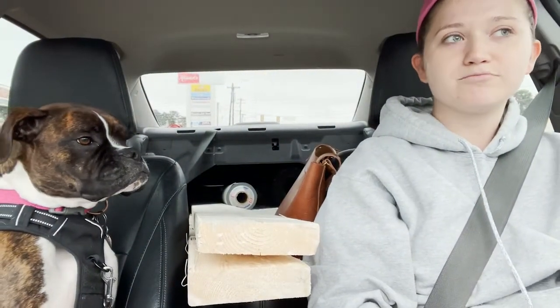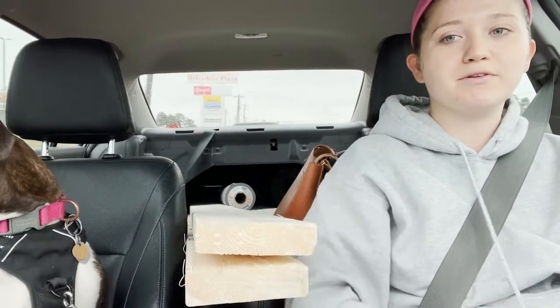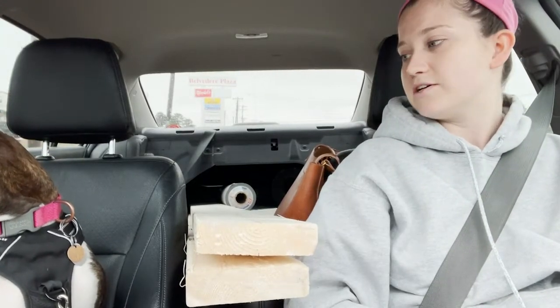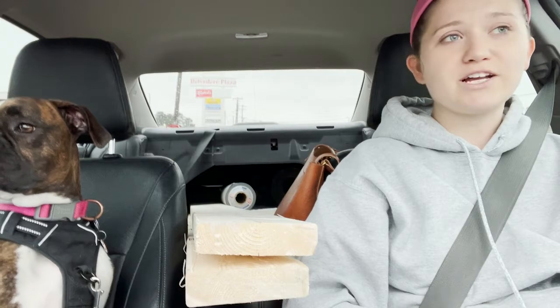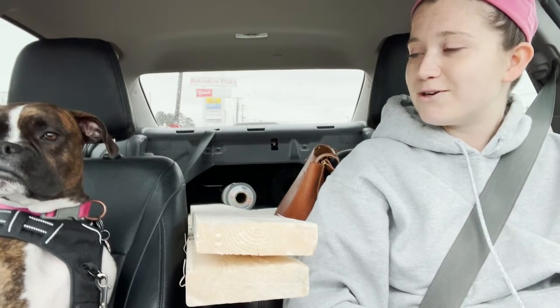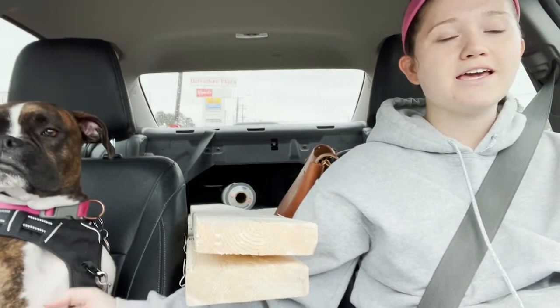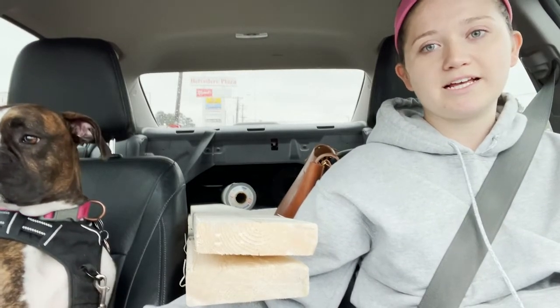Look at her. Yeah, I couldn't put her in the back seat in her car seat because Jacob went to Home Depot this morning and bought all the stuff. So she's in the front seat. She never rides in the front seat. How cute she is.